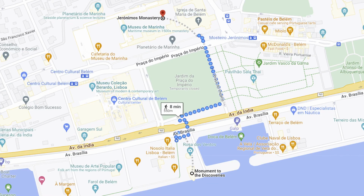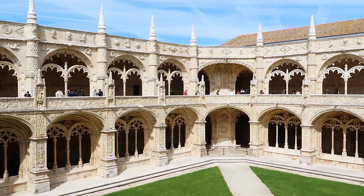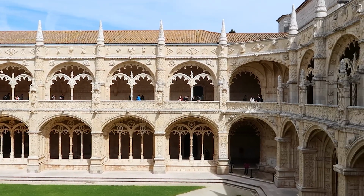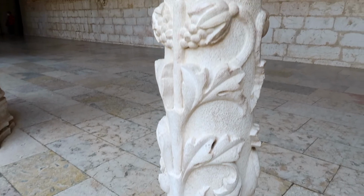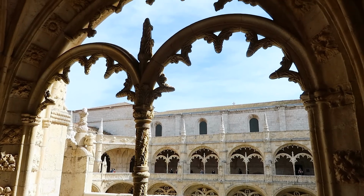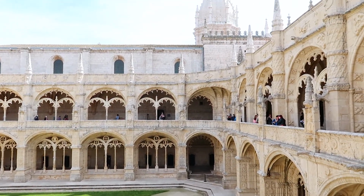Next on the list of places to see is Jeronimos Monastery, which is an 8-minute walk from the discoveries. The Jeronimos Monastery is the most impressive symbol of Portugal's power and wealth during the Age of Discovery. King Manuel I built it in 1502 on the site of a hermitage founded by Prince Henry the Navigator, where Vasco da Gama and his crew spent their last night in Portugal in prayer before leaving for India. It was built to commemorate Vasco da Gama's voyage and to give thanks to the Virgin Mary for its success. Miraculously, it withstood the 1755 Lisbon earthquake, which decimated much of the city.